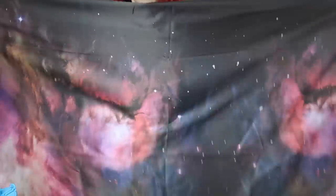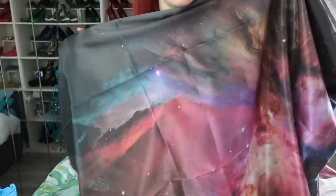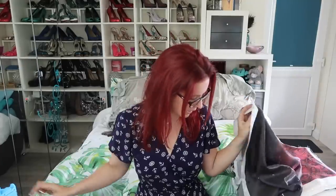Orion's nebula on cotton silk. I've made myself some PJs out of this, and they are glorious. So this stuff is amazing. And as I say, I actually have quite a lot of this because I bought this to make ready to wear stuff out of, which never actually ended up happening.